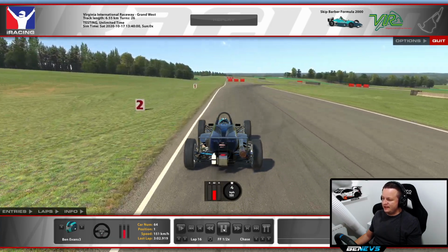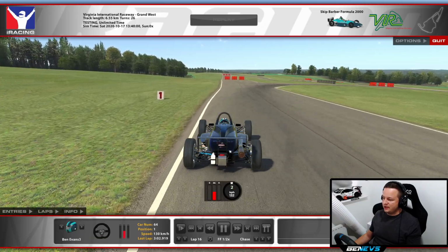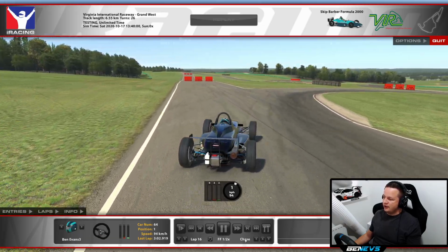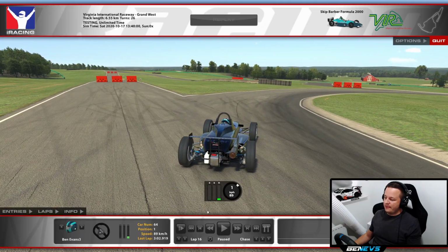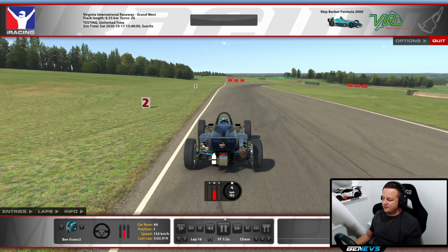Just as we go past it, I'm on the brakes. I'm only hitting about 60% throttle here, but it's quite a hard braking zone. You can leave it a little bit later and brake a bit harder. Quite a heavy braking zone though, so keep the car in a straight line. I do like to brake quite deep into this corner to try and get a better exit.